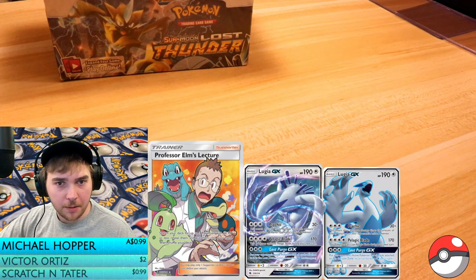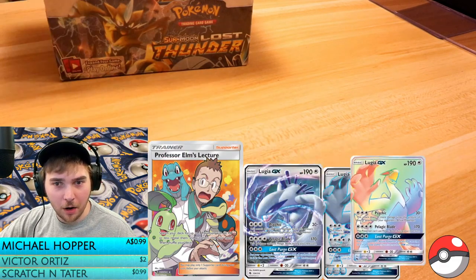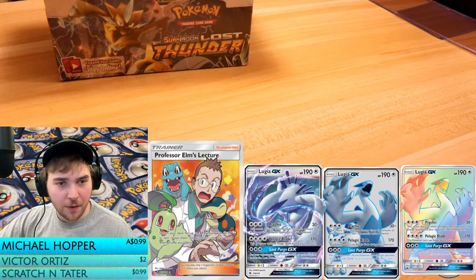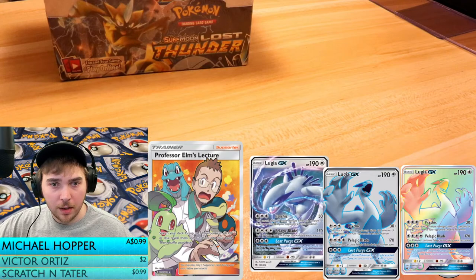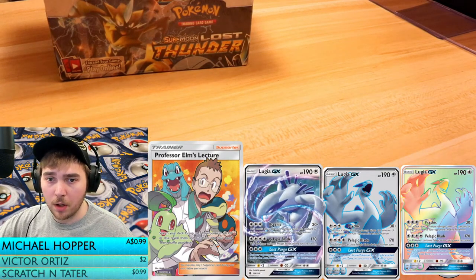And then finally, the rainbow one. Here it is. The rainbow Lugia GX hyper rare card. So there they are. I want to find the Professor Elm's lecture, which is right beside me. You can see that. And then the Lugia GX, this one. This will be the easiest one to find. It doesn't mean we're going to get it, but it's the easiest one to find.